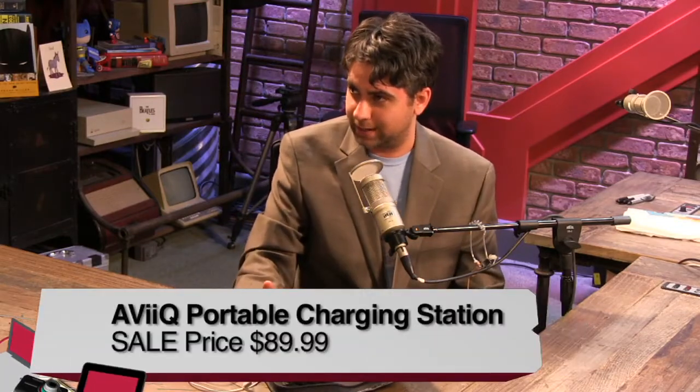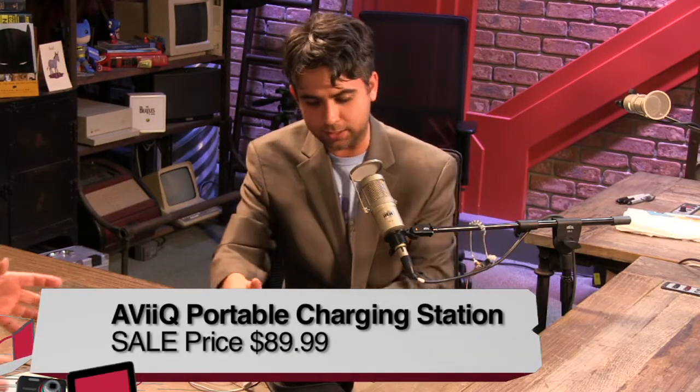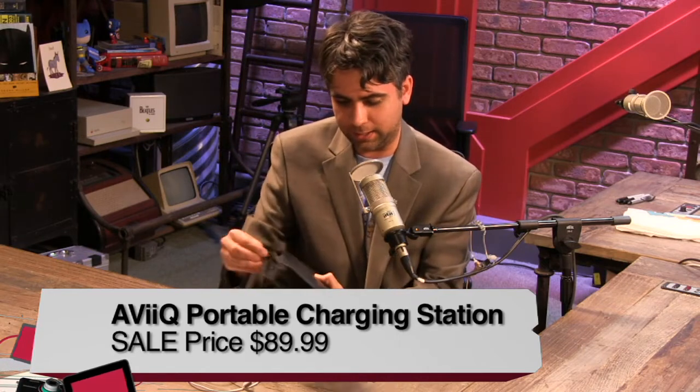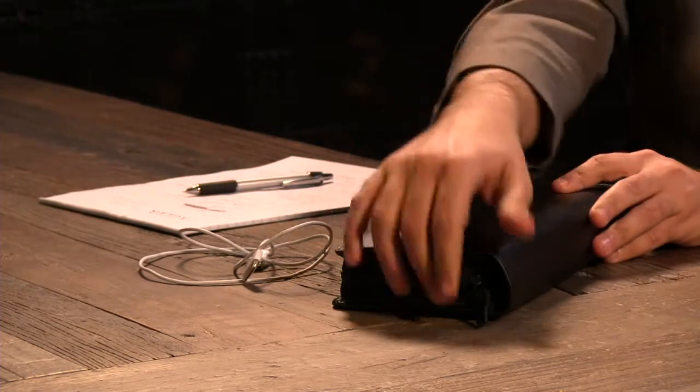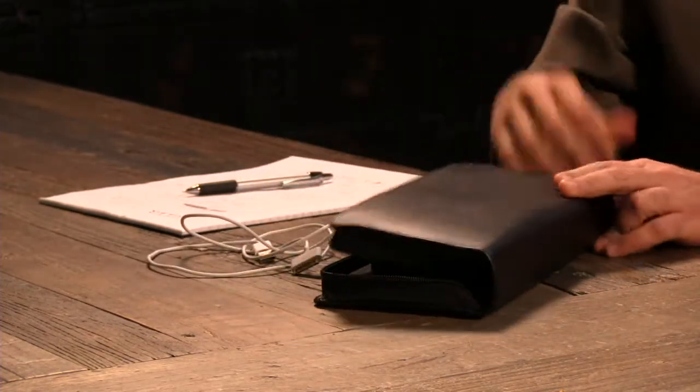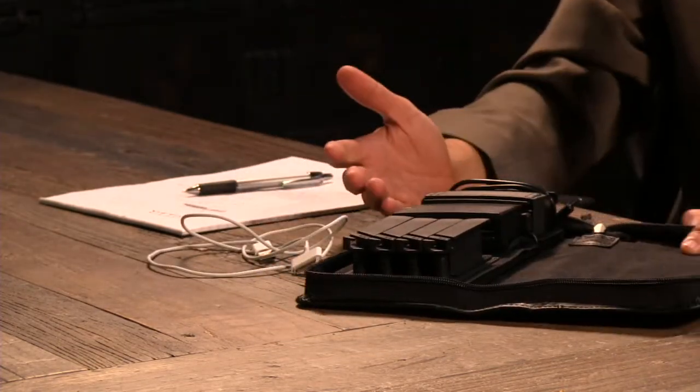All right. What did we give you to review? This is the AViiQ portable charging station. It looks like a kit. It's got a case and everything. The way that you'll normally see it is in this kind of attaché case here. And it's obviously designed for people who travel a lot, which I do.